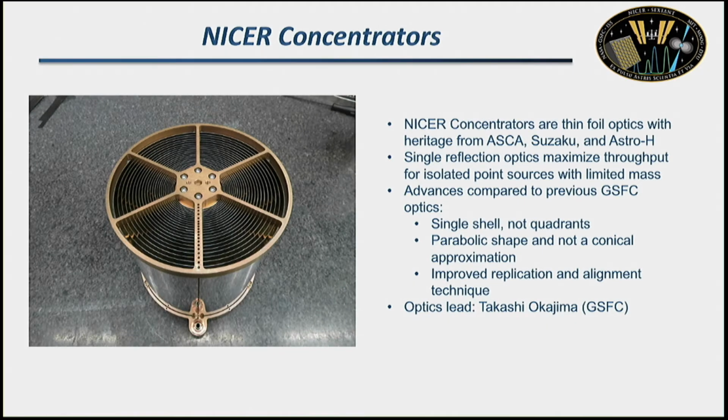The optics are also kind of a triumph of simplicity. Most X-ray optics, as you well know, are like Walter 1 configurations where you have dual bounces and you get imaging over a large field of view, and that's great, but you pay that efficiency penalty twice for 2 reflections. Here, these are single shell aluminum foil mirrors. They're gold coated, and they're formed to a parabolic shape, not a conical approximation.